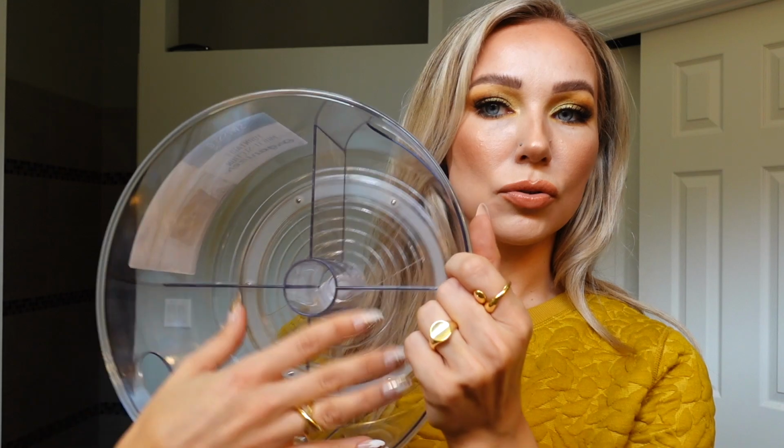Today I am actually filming a different video, but I also wanted to do a small project. I wanted to reorganize my under the sink cabinet where I store some of my hair products and body care products. So I picked up this rotating organizer. It's really nice and high, and it's also sectioned here.